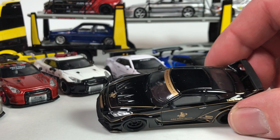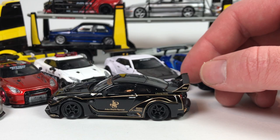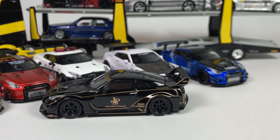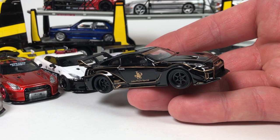So this one has its own unique hood, its own unique wing, and it looks like its own unique body kit. So this is a completely different tooling for this GTR, and it's the meanest looking one in my opinion, not just because of the livery. The livery does look great. I love the wheels on it. I like the wing on it. I think it looks cooler. I think just overall this thing is just mean looking, and I like it.